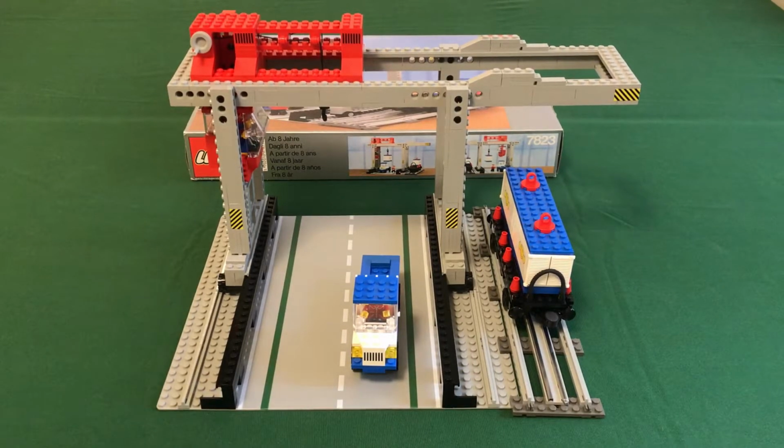Today I'll be reviewing a special set, number 7823 Container Crane Depot from 1986. This arrived recently in excellent condition, and it was actually from a US seller, a rare occasion.